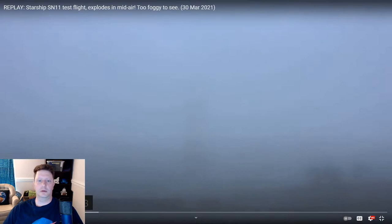Oh, yes. Then on March 30th, the Starship that shall not be named, except I will name it, SN11. Fate decreed that the South Texas coast would be blanketed in pea soup fog that morning, so nobody actually got to see the launch. This wasn't SpaceX's first time launching in thick fog. There was a Falcon 9 launch from Vandenberg in California a year or two ago that was similarly obscured. But let's take a look at the highlights.